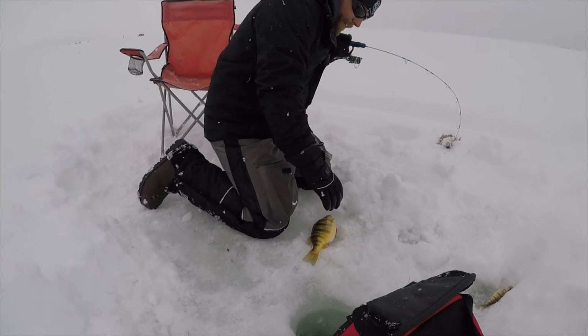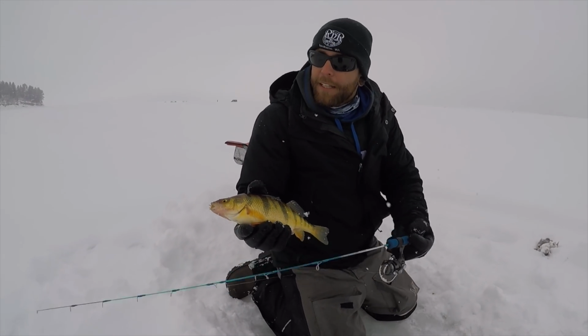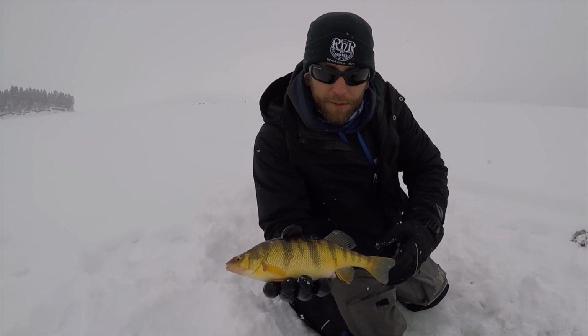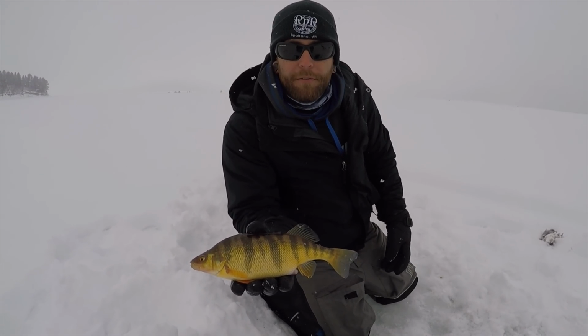Get up there, fatty. Nice. Another nice perch right there. He felt like a lot nicer fish, but I mean that's a dandy right there. It's probably pushing, I don't know, 14 inches. The other two I think were pushing 14 and a half, closer to 15.